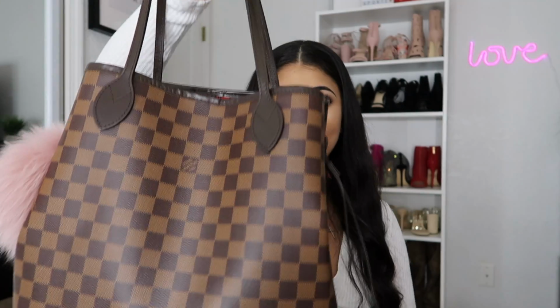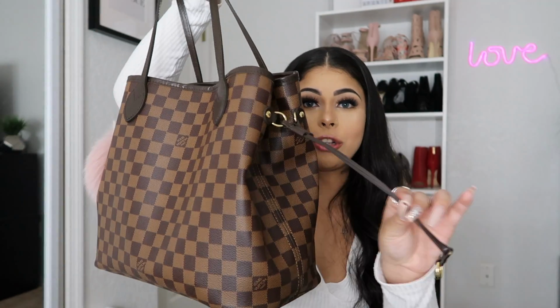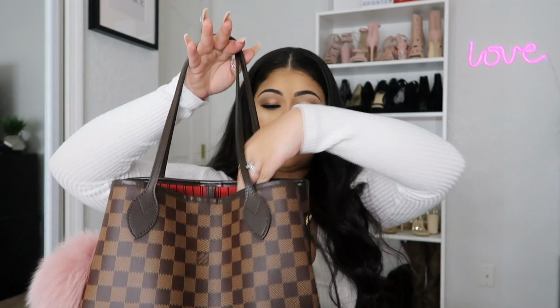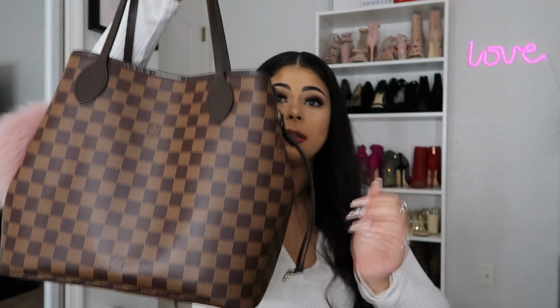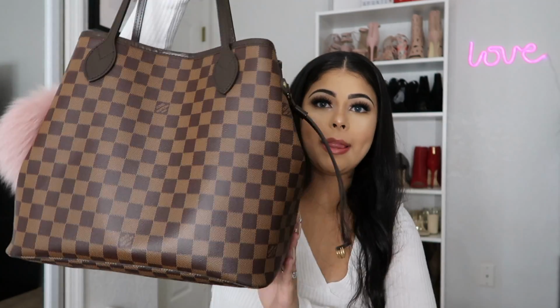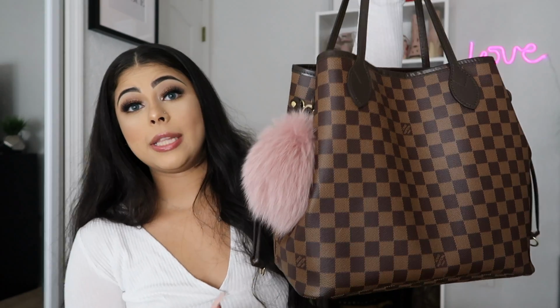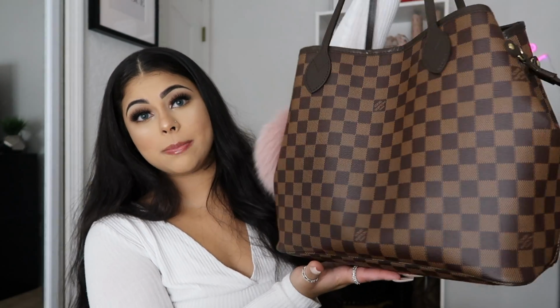Okay, so this is what I'm talking about. You can kind of push the straps in to make the bag look more narrow, and then I usually push out the outside so it's more like this shape. I like it, not so much flat like that. But yeah, this bag, you can do that to make it smaller, so that's a plus about this bag.